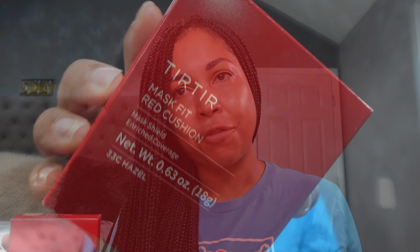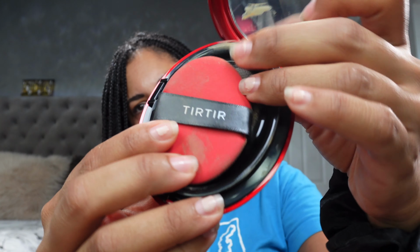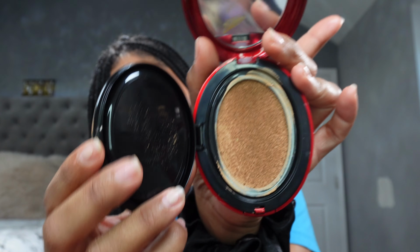As far as the foundation, this is called the Tirtir Mask Red Fit Cushion Foundation. It says, unlock the secret to effortless radiance with our all-in-one solution for glass skin. Experience intense hydration and weightless comfort with our lightweight formula, ensuring a long-lasting natural glow that stays vibrant day to night. Simplify, protect, and perfect your skin for that enviable glass skin finish with ease.